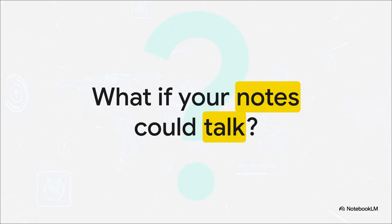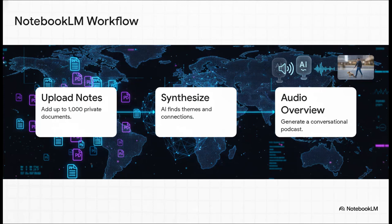But what if you're just completely drowning in your own documents? What if your notes could literally talk to you? Well, I want to introduce you to one of the absolute most mind-blowing capabilities out there right now, Google's Notebook LM. For students, researchers, or really any professional, Notebook LM is a total game changer.